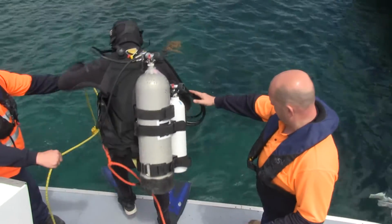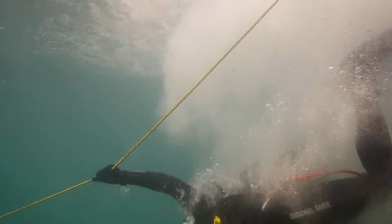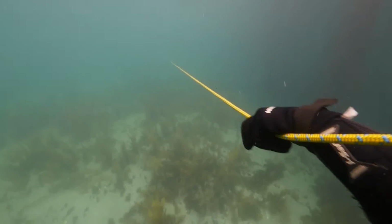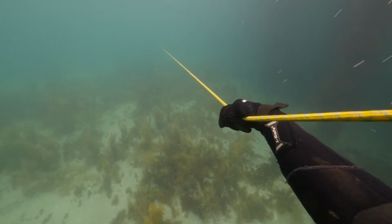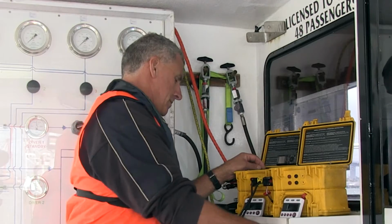The rescue process will need to become second nature and be implemented a lot faster than what is depicted in this video. The standby diver should follow the diver's lifeline without pulling the line and maintain constant contact with the supervisor during the rescue.